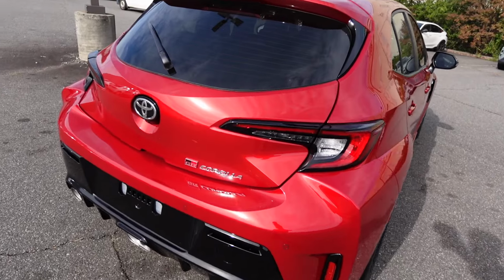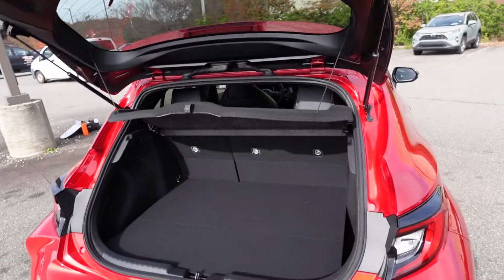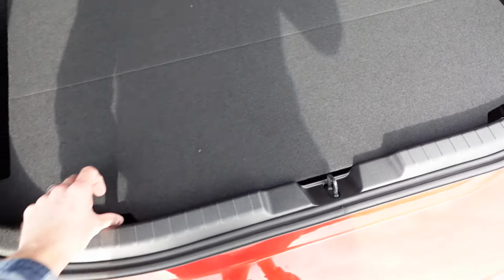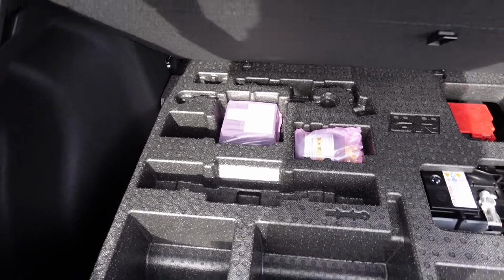Moving on to the cargo space, there's gonna be an electronic button underneath here, and then we can manually lift open the hatch. This has 17.8 cubic feet of cargo space. So it is on the smaller side. There is a nice large cutout down below, same with over on the right side. And then if you lift open the floor, we have extra hidden space along with a tire inflator kit.